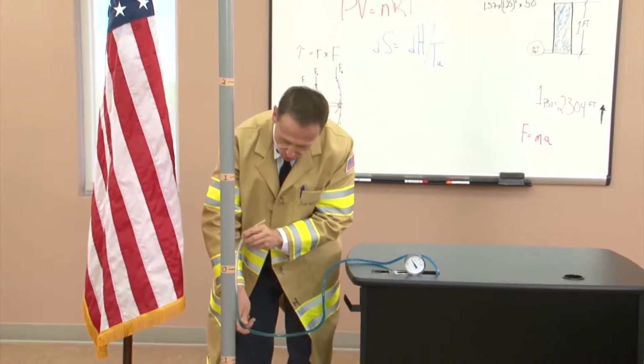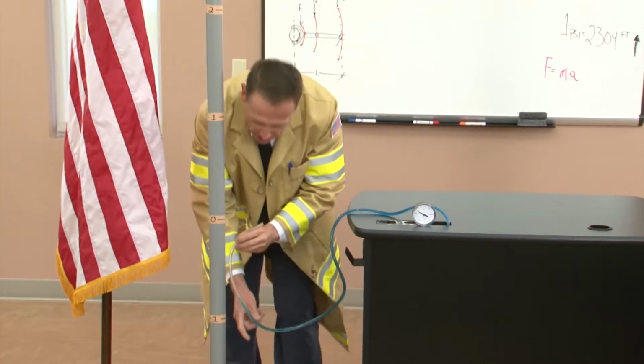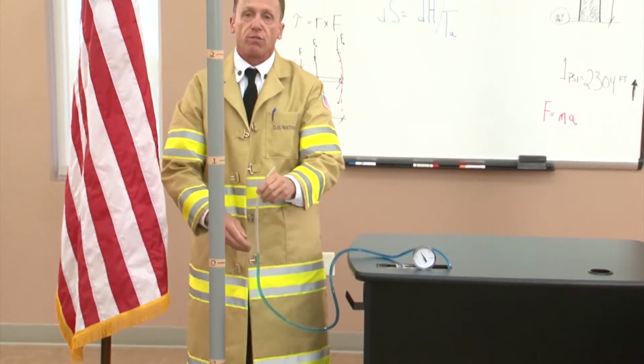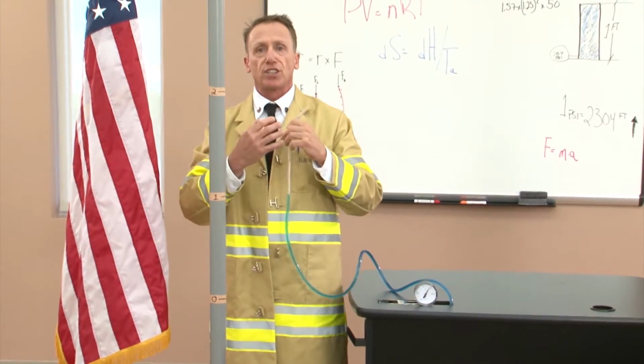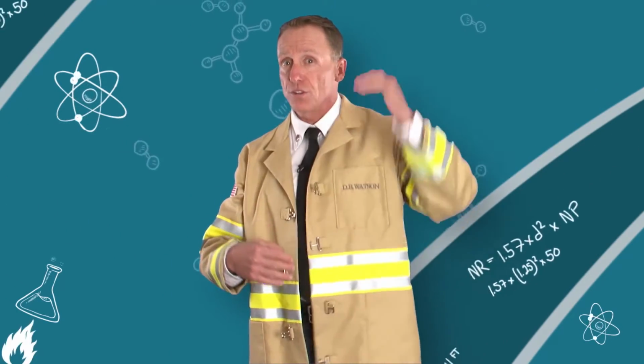Let's go to -1 foot. Now we have a gain in elevation, and you can see that the gauge reads -0.434. So we have an elevation gain. So how can we apply this relationship to firefighting? Well, let's assume a fire is on the 15th floor of a high-rise building. Based on what we just learned, let's determine the pressure needed to raise water from the pumper to the fire floor.